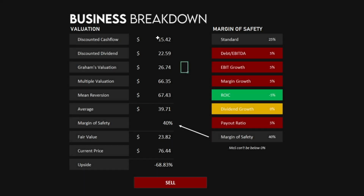Looking at a final overview, we've imported the discounted cash flow, discounted dividend, Graham's valuation, the multiple valuation, and the mean reversion theory price per share, giving us an average of $39.71. On margin of safety, we've determined earlier using a standard margin of safety of 25%, adding 5% for the debt to EBITDA, EBIT growth, and margin growth, deducting it by 5% for the return on invested capital, and adding another 5% for the payout ratio, leaving us with a whopping 40% margin of safety.